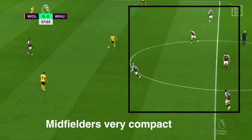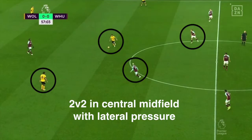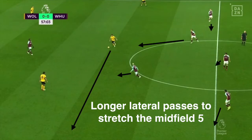So the play here starts in central midfield, and you can clearly see that the West Ham midfielders are very compact. Look at how narrow they are on the pitch. So Wolves have no real central forward passing lanes because of this compactness. There's also a 2v2 in central midfield with a lot of lateral pressure. So if Wolves make a very short lateral pass, West Ham have the ability to instantly press.